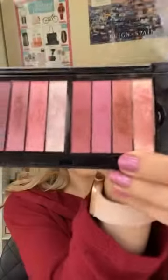Okay, so the last thing I'm going to do on this eye is use, like I did before, the eye smudger brush, and put a little something underneath. I'm actually going to take this shimmery color right here, this middle color, and put that one underneath.